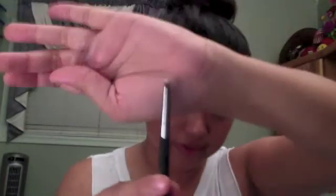It's a really soft synthetic brush. And this is the other side, which I wanted to use under my eye because it's pretty thin and it just fits perfectly underneath here. And this one is fluffy enough that I could use it for blending. So those are the 2 brushes that I got.